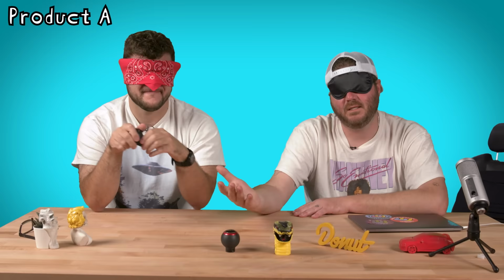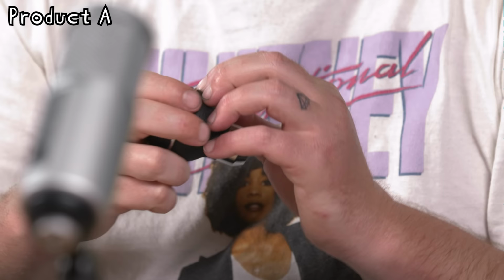Let me see it. Yeah, sorry, here. Okay, it does have a little bit of heft to it. See, that might be real leather. You think so? It feels really thin. Maybe. It is metal. It feels kind of like cast metal, though. Feels kind of like a motel sink.